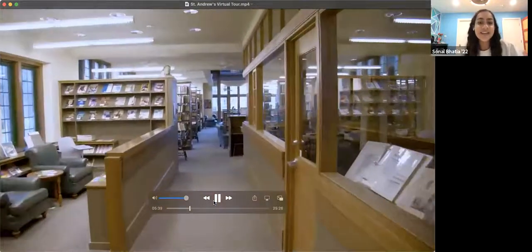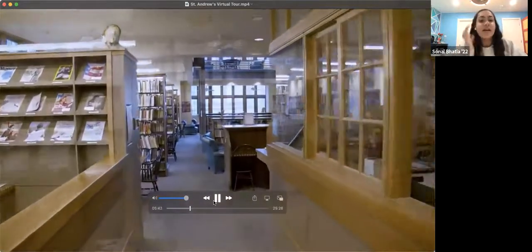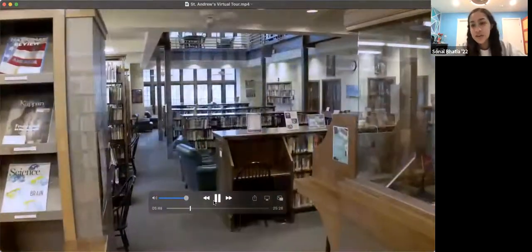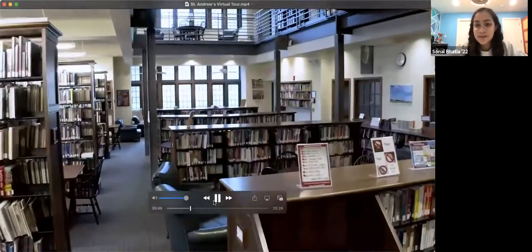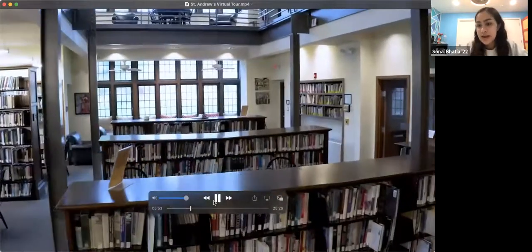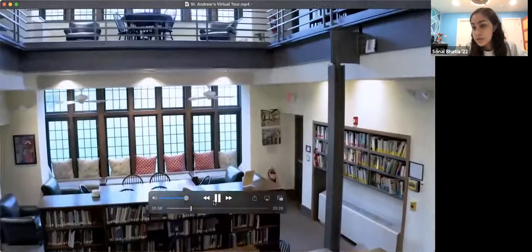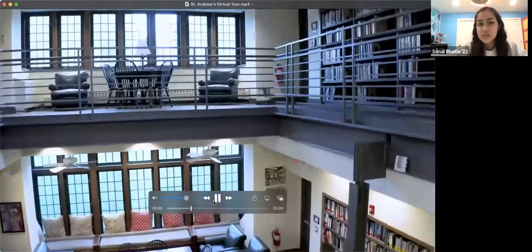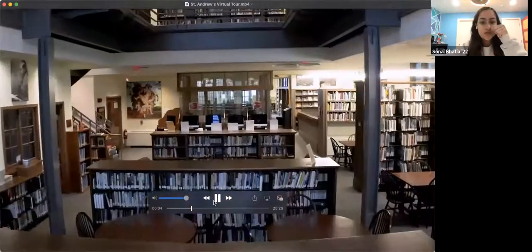Otherwise, the library is often not as full. I promise you that. But here you can also come in to check out books. We have all of our computer accesses. I'm sure the computer lab looks a bit different now, but here we have about 5 or 6 computers that students can access, but a laptop is now a requirement at St. Andrews because a lot of our work has been digital, including our paper submissions and all the way up to, because of COVID, some Zoom classes as well. But those are the computers there now.